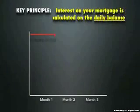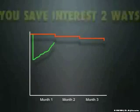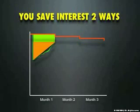Let's recap for a moment. With the traditional mortgage, you only reduce the daily balance once a month and by a very small amount each time. But by injecting your paycheck into your mortgage, you dramatically reduce the daily balance by the amount of income that goes into it. And remember, we show you how to draw out your money for living expenses as you need it. You see, you will be saving interest in two ways. First, the money you don't use will stay in your mortgage, keeping the daily balance low for the following month. Second, the money you do need will also save you interest by keeping the average daily balance for the month down until you use it.